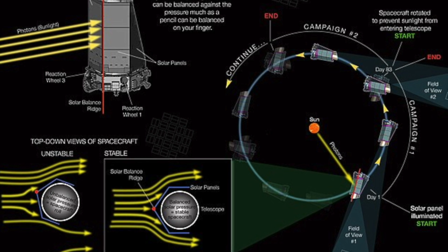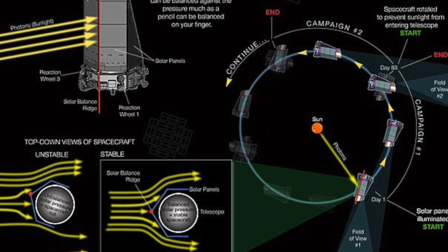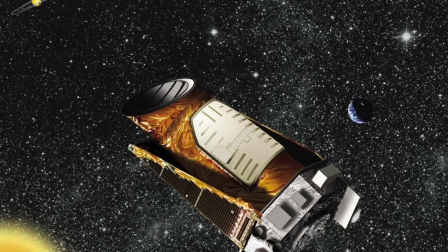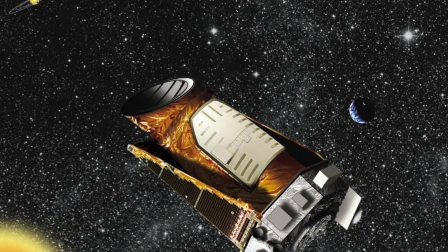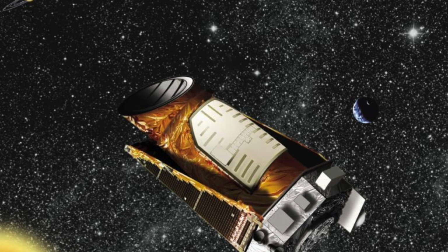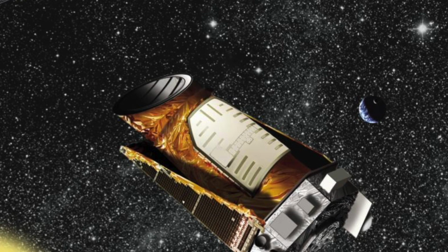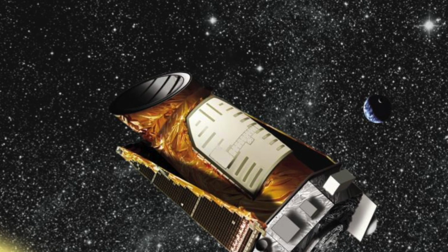1,235 planetary candidates orbiting 997 host stars. Among these candidates, 68 were approximately Earth-size, 288 were super-Earth-size, 662 were Neptune-size, 165 were Jupiter-size, and 19 were up to twice the size of Jupiter. The majority of the planets were smaller than Neptune, challenging previous assumptions. Additionally, 54 candidates were identified in the habitable zone, expanding the potential number of Goldilocks planets that could support liquid water.